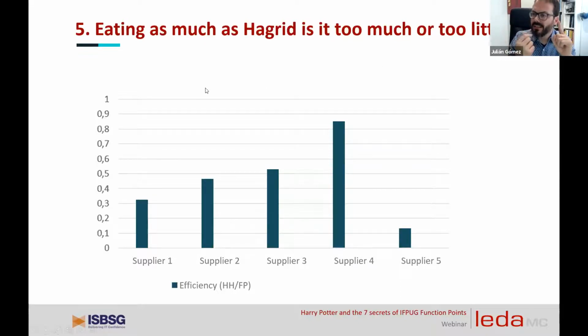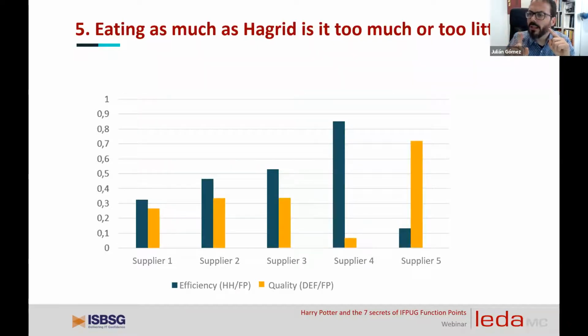But that doesn't give us the real picture. We need to add another component. And let me show you, don't try to guess, maybe you could guess, but don't try to guess. We are putting here together the quality, measured by the number of defects per function point. Here, function points give us the opportunity to compare different suppliers with the same units. One, the efficiency, effort needed to create one function point, and the other is the quality, number of defects per function point. And here is an interesting result: supplier 4 is spending more time creating the functionality, the product, but at the same time gives you fewer defects. And that is very interesting.